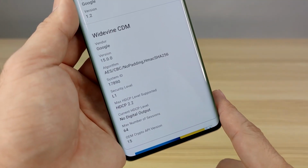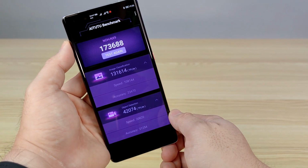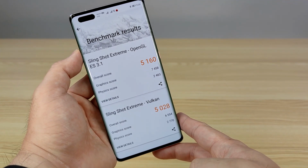So, tinignan natin yung kanyang DRM info. Binigyan siya ng Widevine level 1, meaning pwede tayo manood ng HD dito sa Netflix, sa phone na ito. So, medyo na-excited ako and nag-try din ako ng ibang benchmark. So, dito sa AnTuTu benchmark, 173,000 points. Sa kanyang Slingshot Extreme, 5,160.